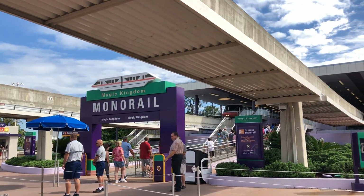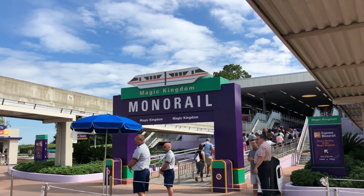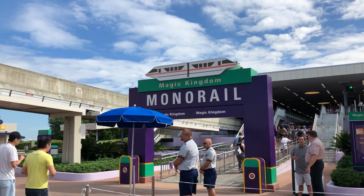So this is the entrance to the express monorail, and everybody knows that. I'm sure you've taken that. It comes directly from the parking lot to the Magic Kingdom itself with no stops.